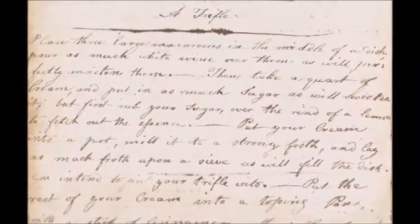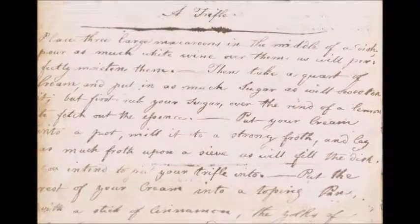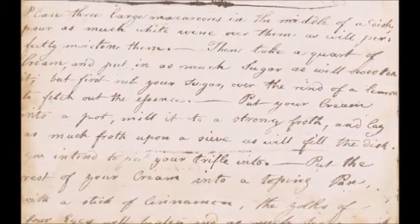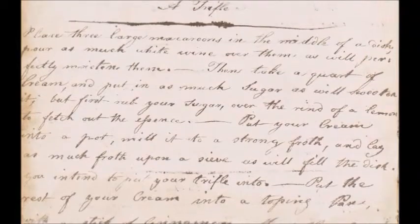If a person could afford to spend their time and money making trifles, they probably weren't from the working class, indicating Reynolds Lodge was a classy establishment within the higher ranks.